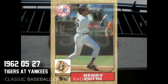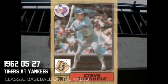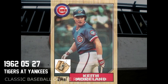Chico Fernandez up, with one away. The pitch is high, ball one. From the standpoint of the pitching, the Yankee pitchers allowed only 3 earned runs in the first 3 games.